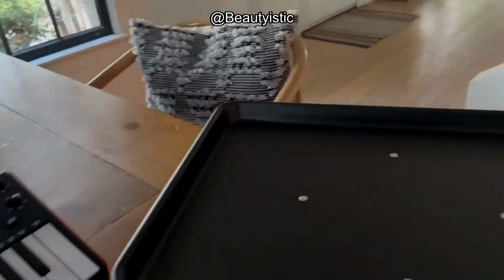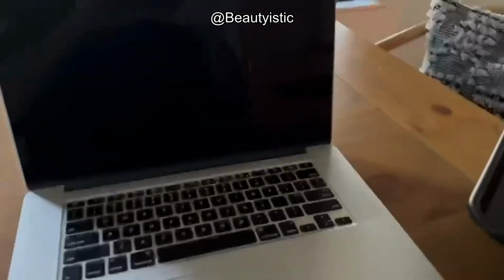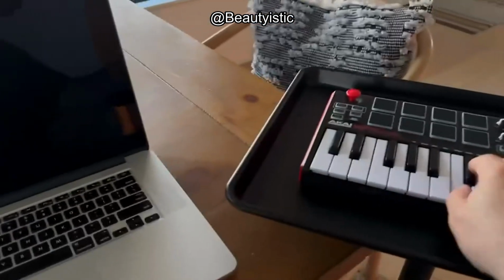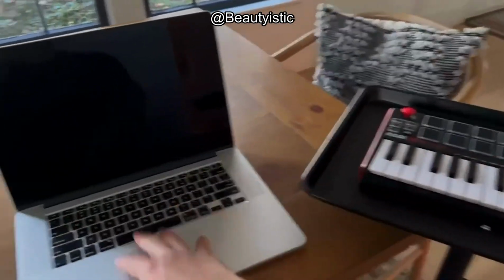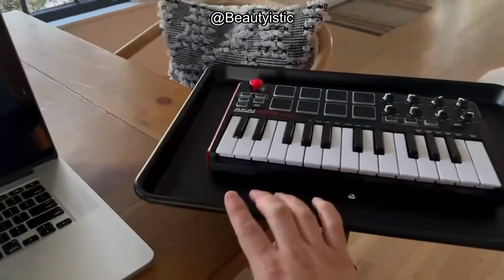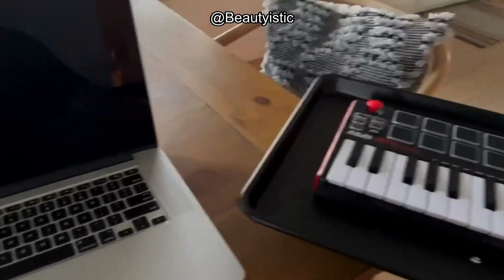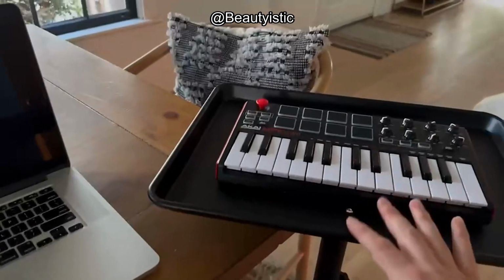Customer support for the FLOLXNB Salon Tray Cart has been reported as responsive and helpful. Users have noted prompt responses to inquiries and assistance with any issues encountered. In real-world testing, the cart has proven effective in various professional settings. Its stability and mobility have been particularly beneficial in dynamic environments like salons and tattoo studios.